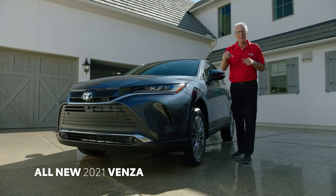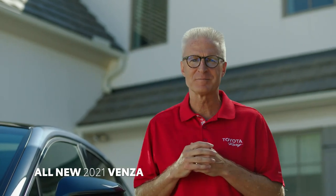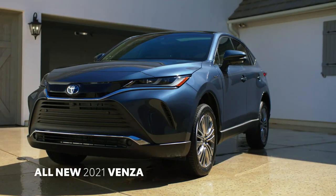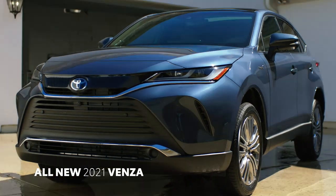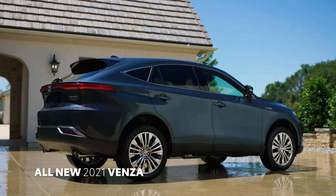Venza's back, but make no mistake, this is an all-new take on the Venza. Developed by Chief Engineer Saiki, who is the one who brought you the Highlander and the RAV4, the 2021 Venza is built on our TNGA-K platform. The new platform allows Venza to achieve stylish crossover proportions, intuitive driving performance, and an overall comfortable ride.